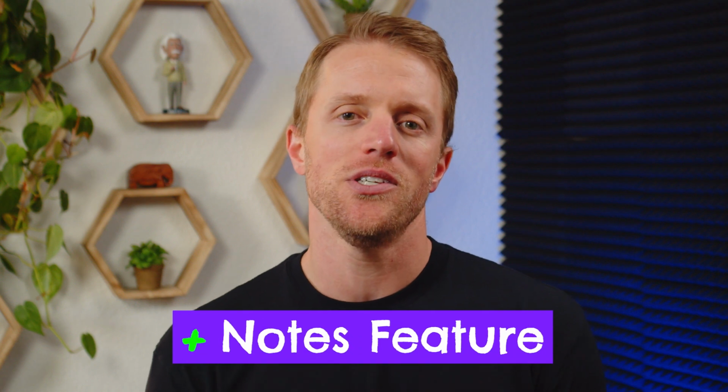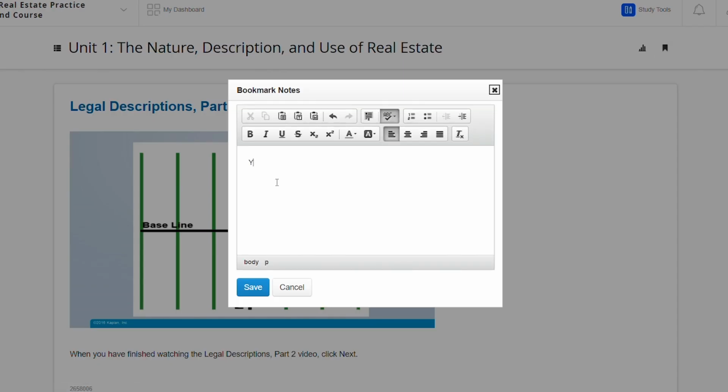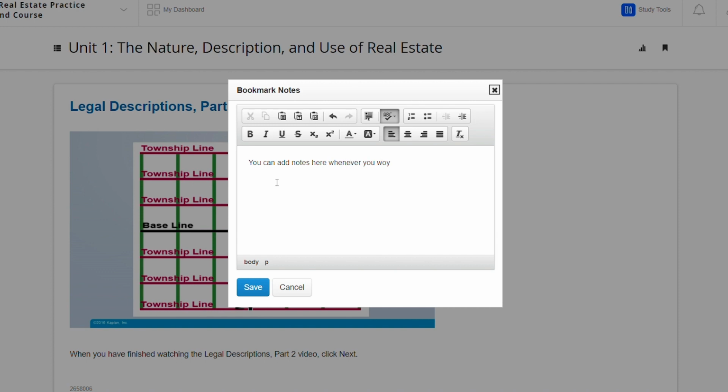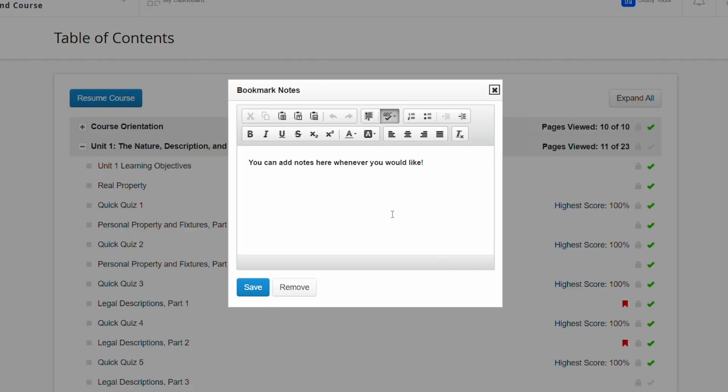Alright, so moving on to advantage number 3, and that's the fact that Kaplan allows you to take notes directly within their learning platform. So how it works is that while you're watching a video, if you don't understand a particular topic or concept, or you simply want to take some notes for retention purposes, you just have to click the bookmark feature and you can jot down as many notes as you'd like. And what's nice is that from the Kaplan main dashboard, you can see all of your bookmarks and easily access all of your notes whenever you'd like.